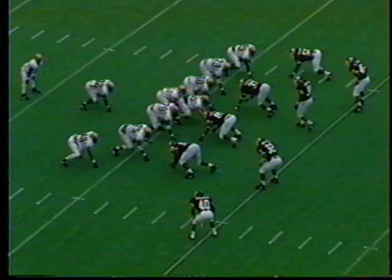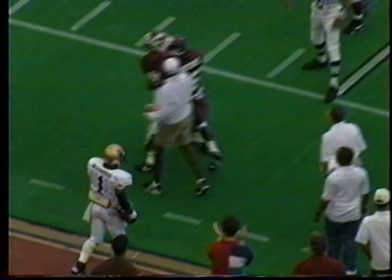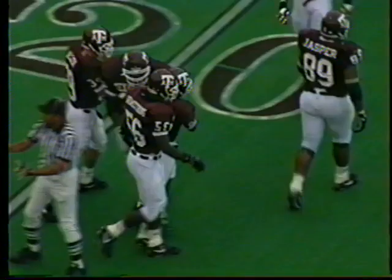Goes to the nuts, the option by Watson. Now he pitches wide to Jackson. He gets to the 20 and he's driven out of bounds. Oh, Ray Mickens. Oh, that was Mohammed, good on the carry, and Ray tried to put him back in Ray's hometown of El Paso.